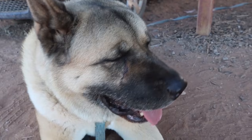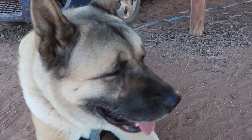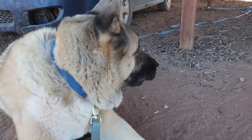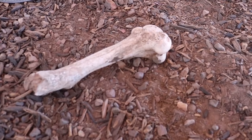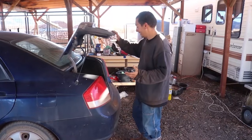With the cooler weather, this guy has just been going out of his mind. I think he's probably getting bored, probably getting anxious, got a lot of energy to burn. So I took him for a long walk. Again, we made it to the dead cow, and he brought this thing all the way back. This thing is huge. I also grabbed a little souvenir to bring back home. This is crazy.